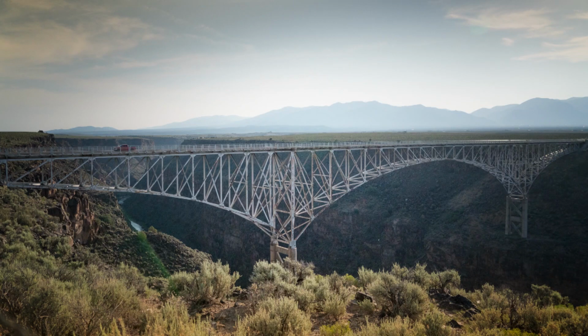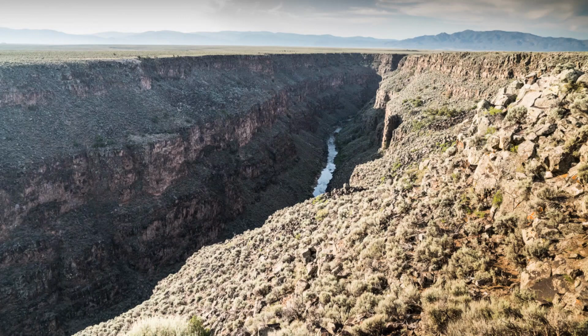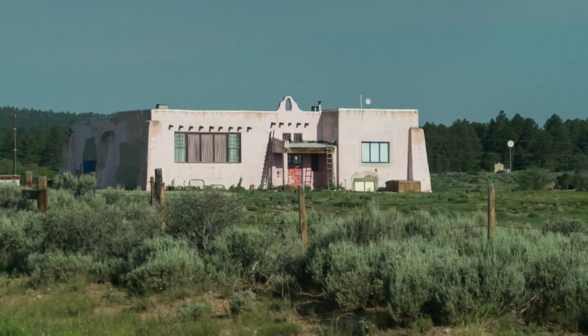In this little clip, we're going from New Mexico to Colorado. Just a bridge going over the Rio Grande River. People still, folks, selling little trinkets out there. And look at the size of this, what the river has carved over the years. It's amazing. Little house out there in the prairie.